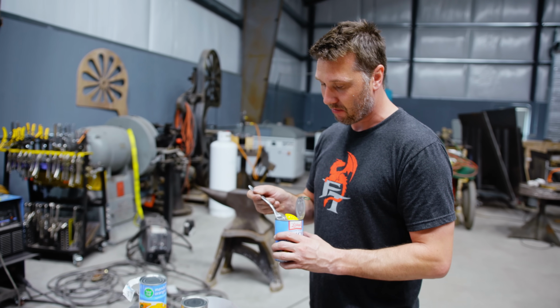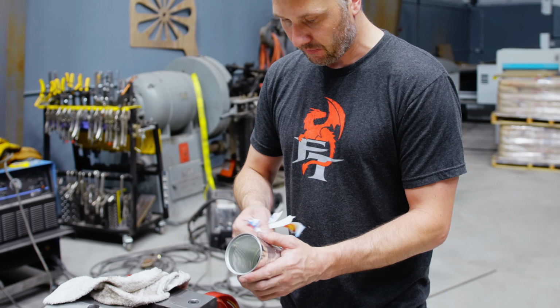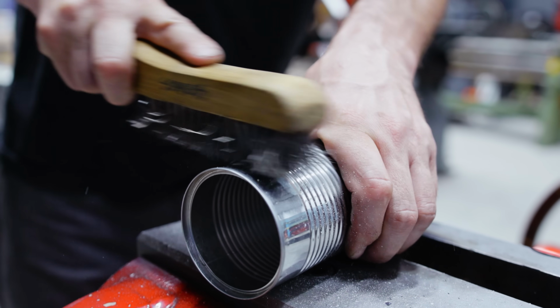Good call on the fruit can, Popular Mechanics. Have lunch and build something cool. Let's get the can cleaned out. I need to get the glue off with the wire brush.